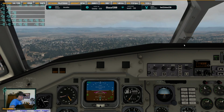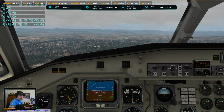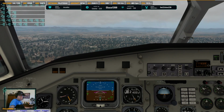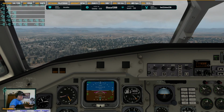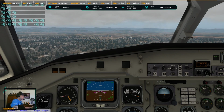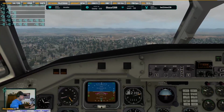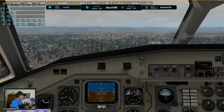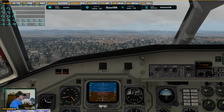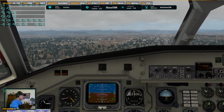To get ready for the nose wheel. Turn that back on. And now we're coming down to minimums. So we'll do a left turn and taxi back via Alpha. Flaps 3. Turn off the autopilot. Two red, two white. We're good there.